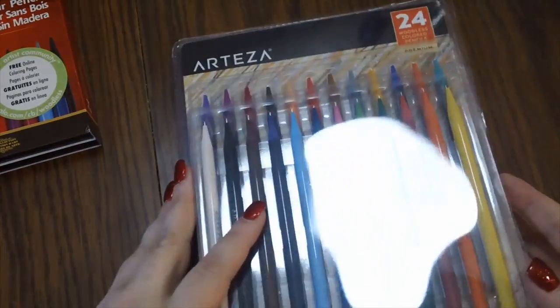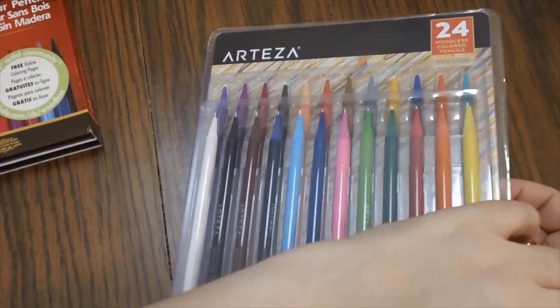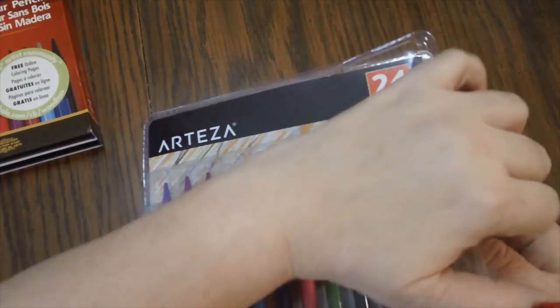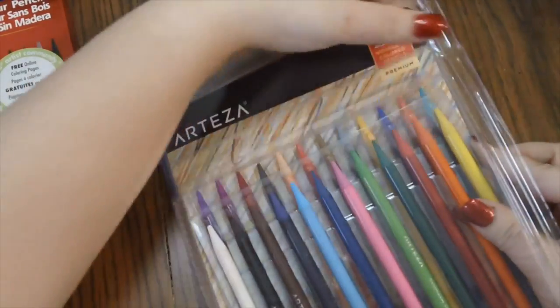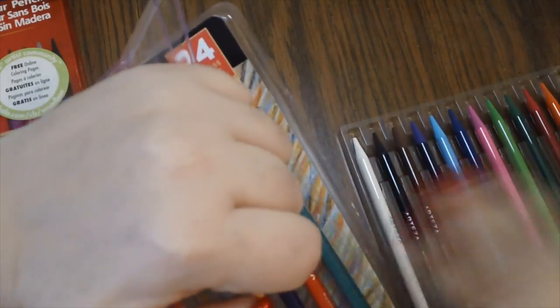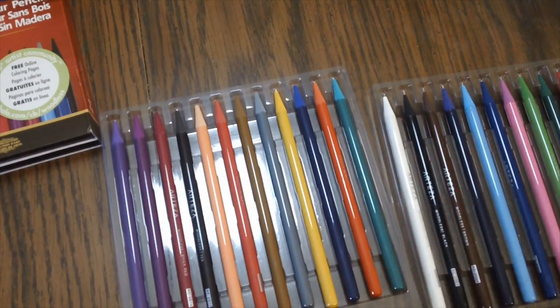Speaking of woodless colored pencils, I got these ones from Arteza. There are 24 in here, I believe. Yep, 24 pencils. And again, I think these were like $15 on Amazon, so they're just not that expensive at all. However, the packaging on here totally and utterly sucks. I hate how they package these things. So these are gonna have to come out and go into a case because I'm not gonna be able to stand it like this. So here are all of the colors.